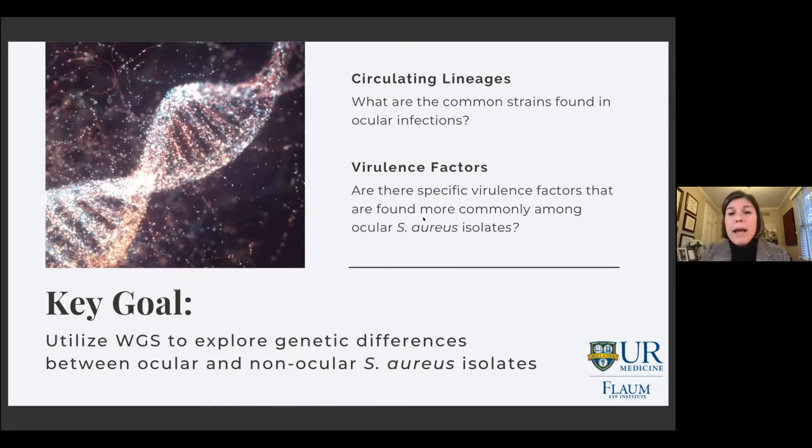And so the two areas I initially have been focusing on are, first, understanding the circulating lineages that cause eye infections. Are they the same strains, again, that cause other types of infections? And then delving a little deeper, are there specific types of virulence factors that eye Staph aureus isolates produce that are different than other Staph aureus strains? Are there things being produced by the Staph aureus strains that infect the eye that are particular to the eye or cause particular damage to the eye?